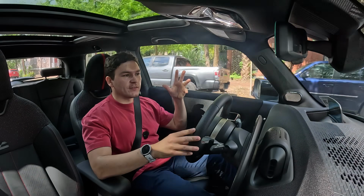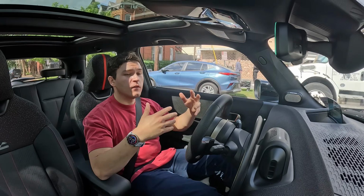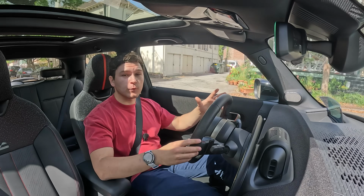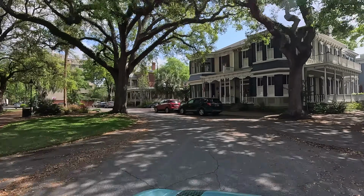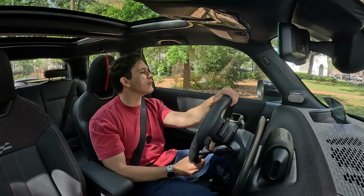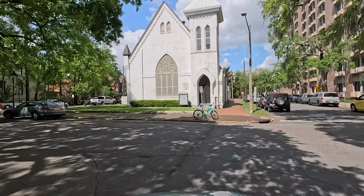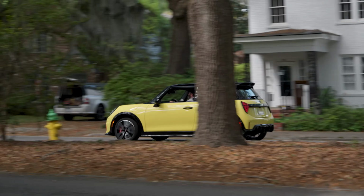So in the classic JCW 2-door, the main 2 changes you'll note for this year is, of course, the brand new interior that I've already shown you, but also we no longer get the manual transmission. Instead, this is just offered with a 7-speed dual-clutch automatic, but it still has that short wheelbase go-kart goodness. I can whip it around these little roundabouts here in downtown Savannah with absolutely no problem, barely any body roll. It is just still the very, very fun car it has always been in a nice new updated wrapper.